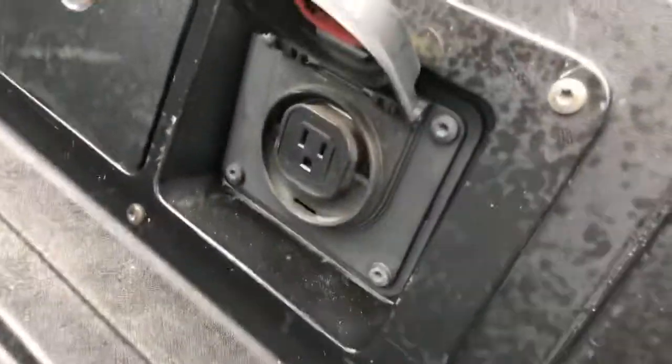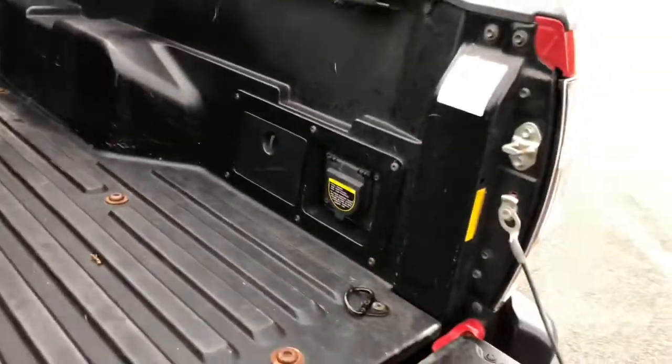The composite famous Tacoma bed is always kick-ass. Really cool. You get your spots right here. You get your AC outlet right there to plug your hair dryers in or whatever you want to plug in.